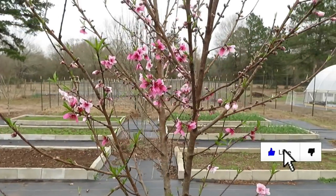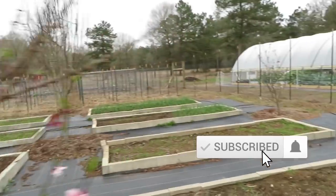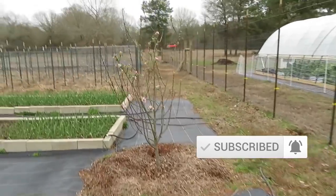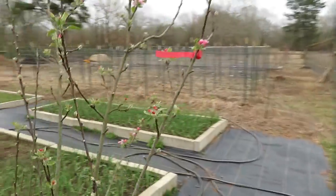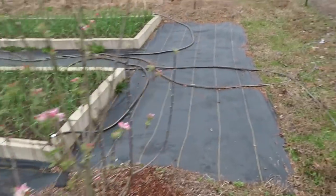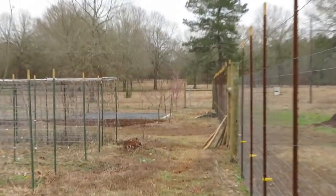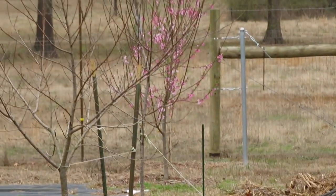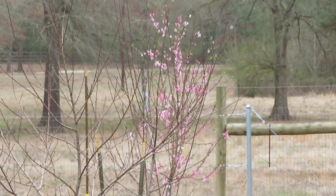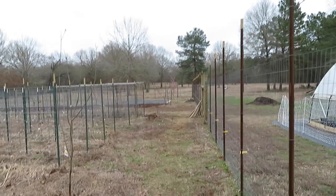Crazy stuff, man. I have my peach tree here that's got blooms on it. I think this is an apple tree here. Yeah, Anna's apple, it's called. Got some blooms on it. And then I have another peach tree. Let me see if I can zoom in on it for you. Right there. That peach tree there has got blooms on it. And unfortunately, those blooms are going to die.